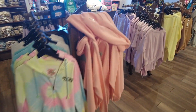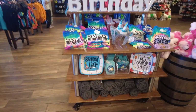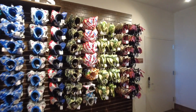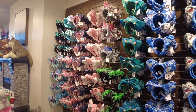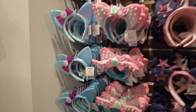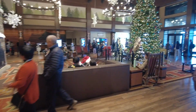We've got clothes, we've got swimming essentials, lots of birthday items because there's a lot of people celebrating birthdays here. We have a lot of wolf ears. Oh my goodness. So many. There's water ones, there's birthday ones, there's mermaid ones. How fun. All right, coming out of the gift shop, headed back to the lobby.